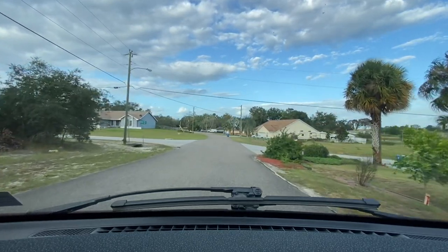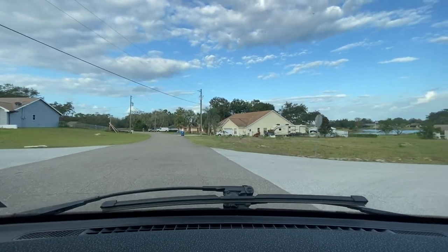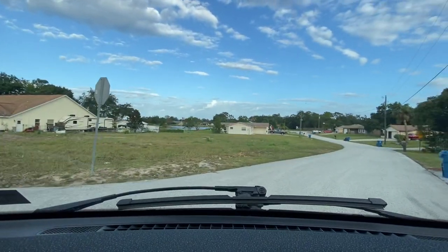That's an insider joke. Let me make this right instead of going left, because I think left's going to shoot us back to the main road. This is no outlet, but it's cool. We'll make a U-turn.